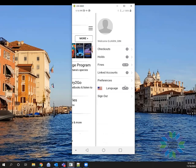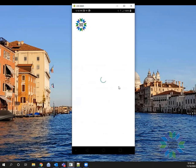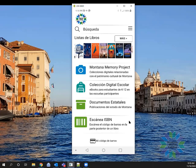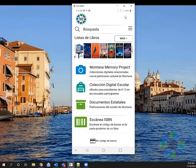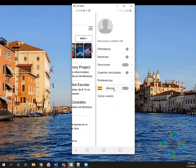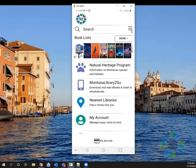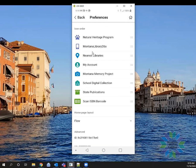Back on our main menu, we should also talk about language. Our app has also been translated into Spanish. We can take a look at that. It'll translate all of the buttons as well as our content tabs. All right, so you can see that everything has been translated into Spanish. I think this is just a really fantastic option as our communities have more and more Spanish speakers. I'm going to turn it back to English. And then I'm also going to change my preferences back to flow, because I prefer that.